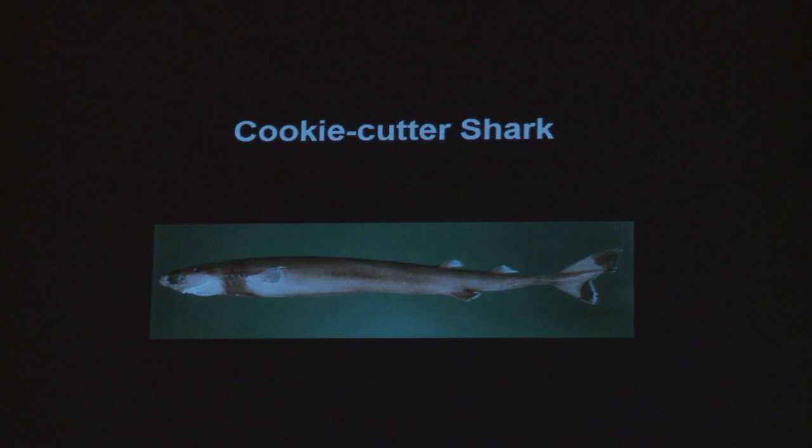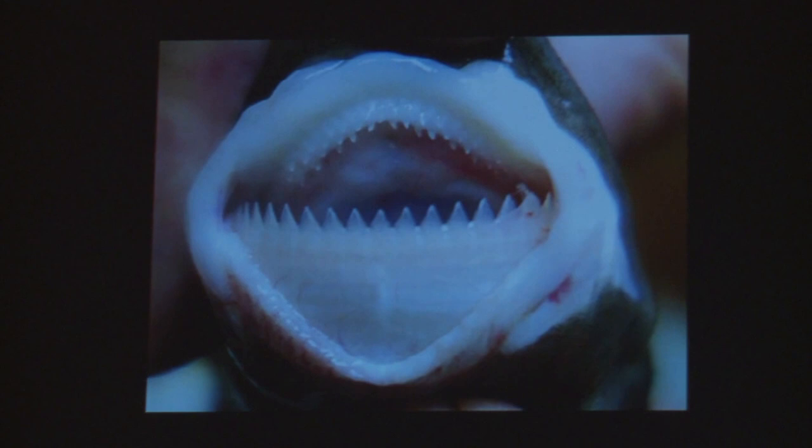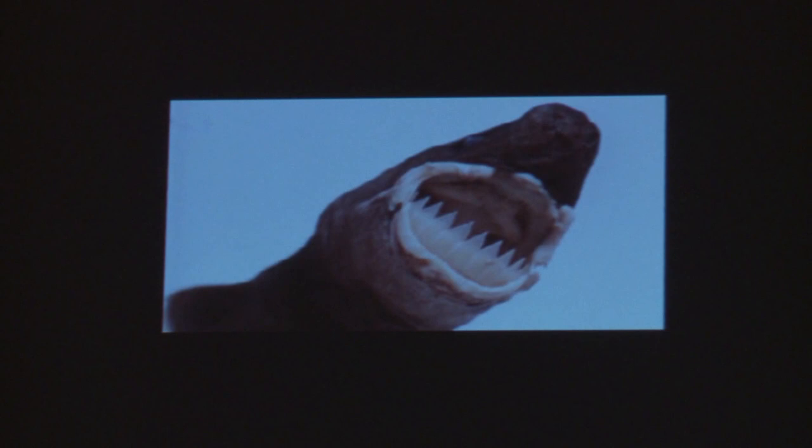It's about 2 or 3 feet long. This shark during the day is down 10,000 feet deep, and at night it travels 2 miles back up to the surface and uses these lips to suction onto its prey, typically whales, dolphin, sometimes fish, and then these bizarre jaws to actually take a scoop right out of whatever unlucky creature it happens to find.